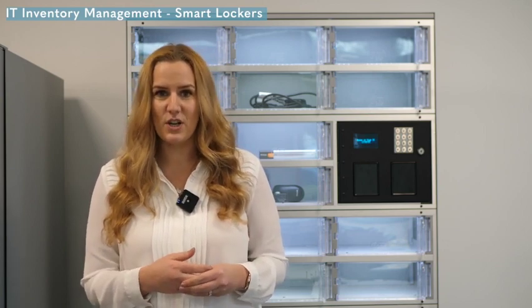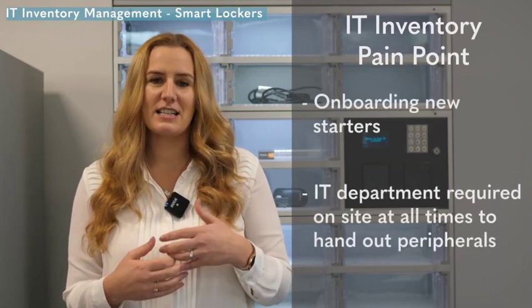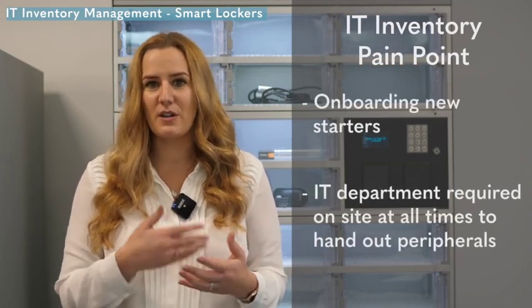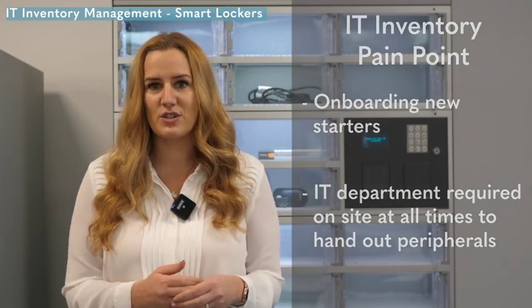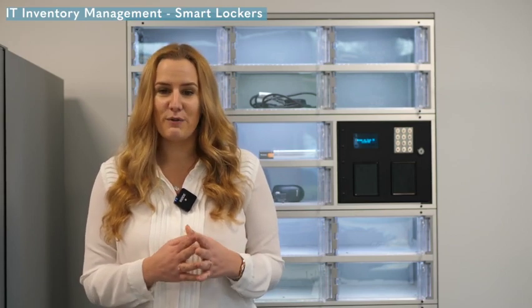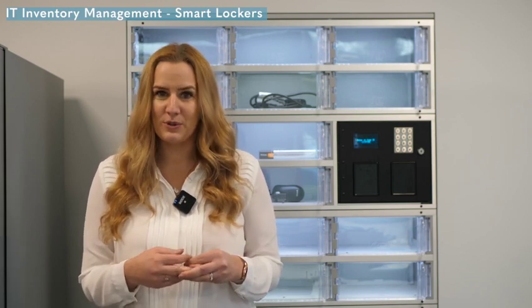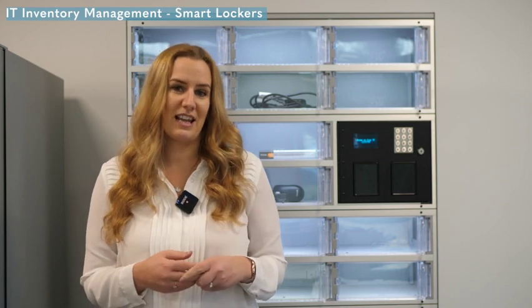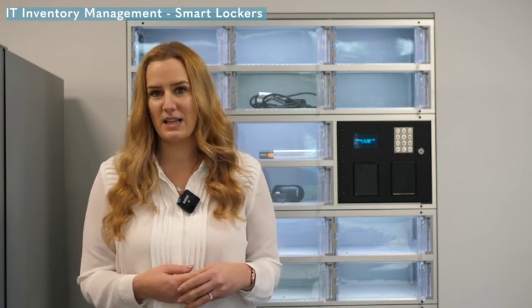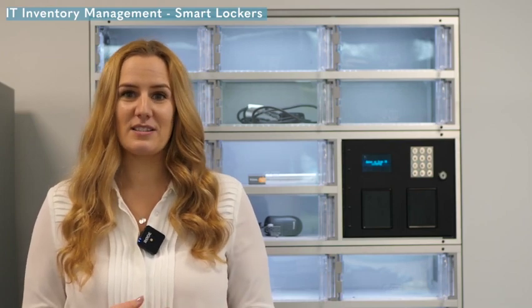hand out those items. Also things like new starter kits, people who are leaving, having to have the IT department there on hand all the time so that they can be there to receive these goods or hand them out. Also with the new way of working, with the remote working, IT departments don't get the option to do that because they have to be on site for the full office hours in case someone needs a new mouse or a charging cable. So utilising the lockers enables them to be able to automate that system so they don't need to be there.